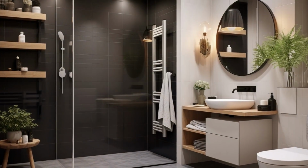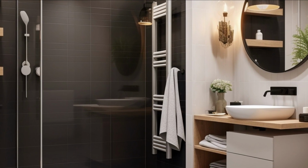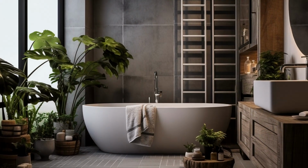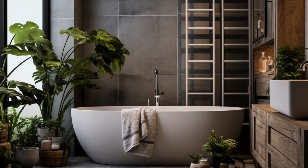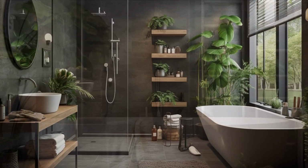Bright and airy color schemes. Create the illusion of a larger bathroom by choosing light, airy colors. We'll showcase trending color palettes for 2023 that can make your small bathroom feel open and inviting.